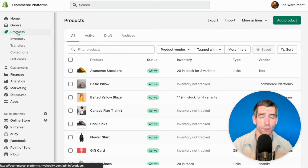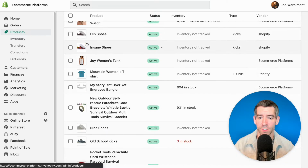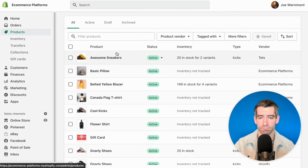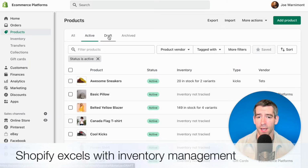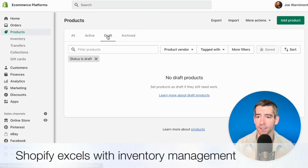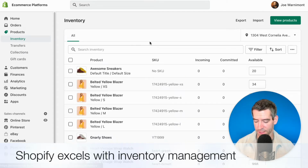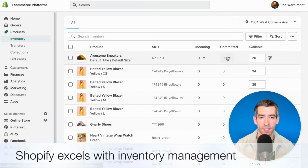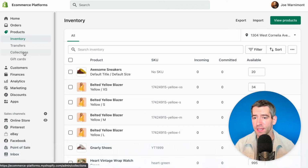And that brings us to inventory management. So right here we have our list of products. As you can see, you can manage all of your inventory from one consolidated list. You can filter for things like active products, draft products. You can click on your inventory and then see all sorts of things like incoming, committed, SKUs, available products in your inventory. And they also allow you to create collections and sell gift cards.